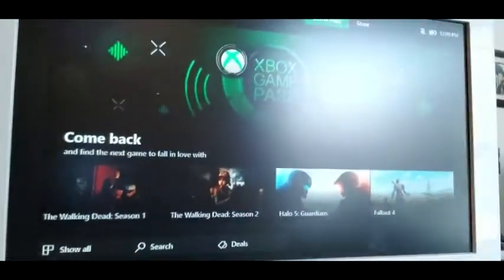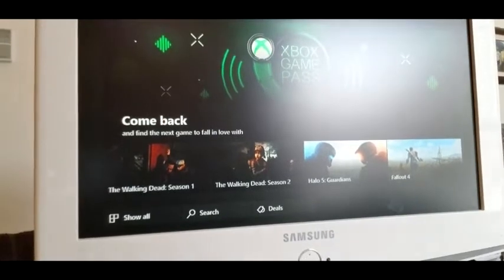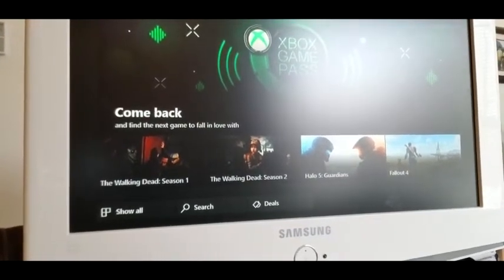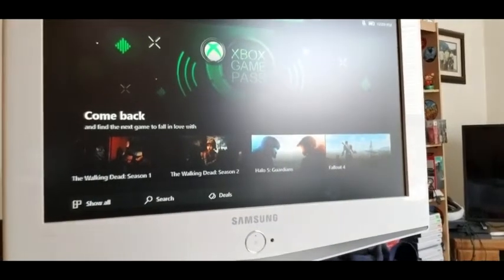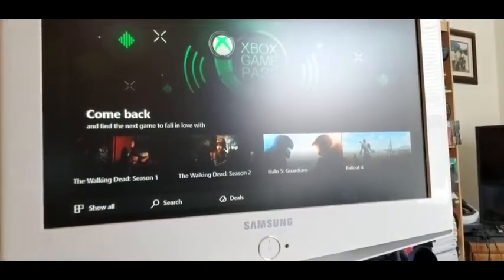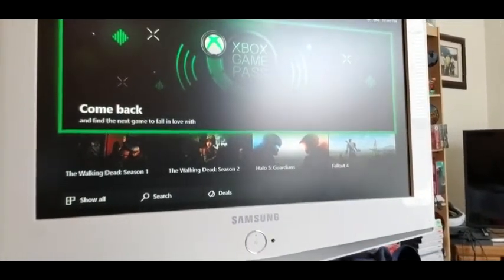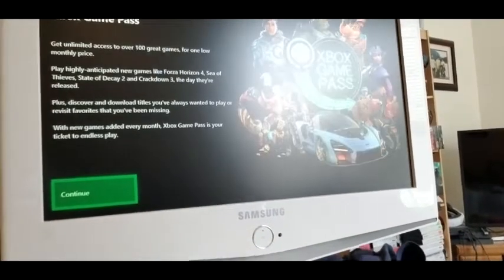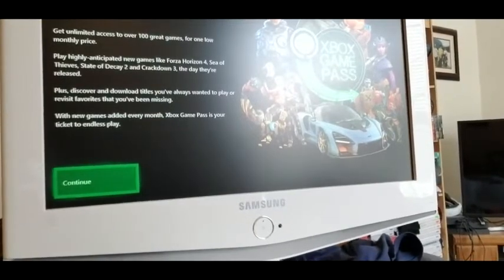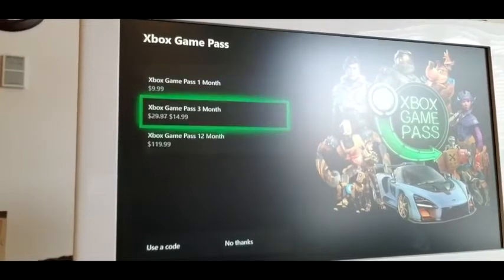And the reason they can do that is this. It's Xbox Game Pass. And this thing, it's not for me personally, but if you just want to play some games, Xbox Game Pass, I believe it's $9.99 a month. Let's see if I can load it up and how much it is. Yeah, there you go. So $9.99 for 1 month.